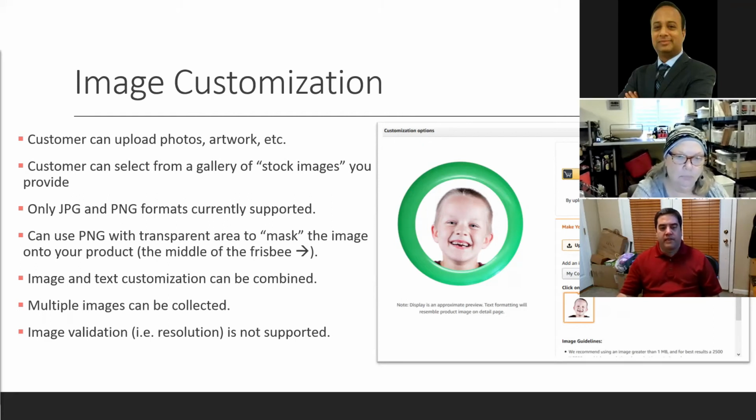So Amazon supports JPEG and PNG formats, which usually works out pretty well with photos. When you're setting this up, for those of you who are good with image editing programs, you can set up a mask, which I did here in the middle, which is basically like you make the middle transparent, and the photo that's uploaded is laid in behind it so that it crops the circle perfectly. So that works out really well, especially for non-square, non-rectangular areas. So it really shows them exactly the way it's going to look.